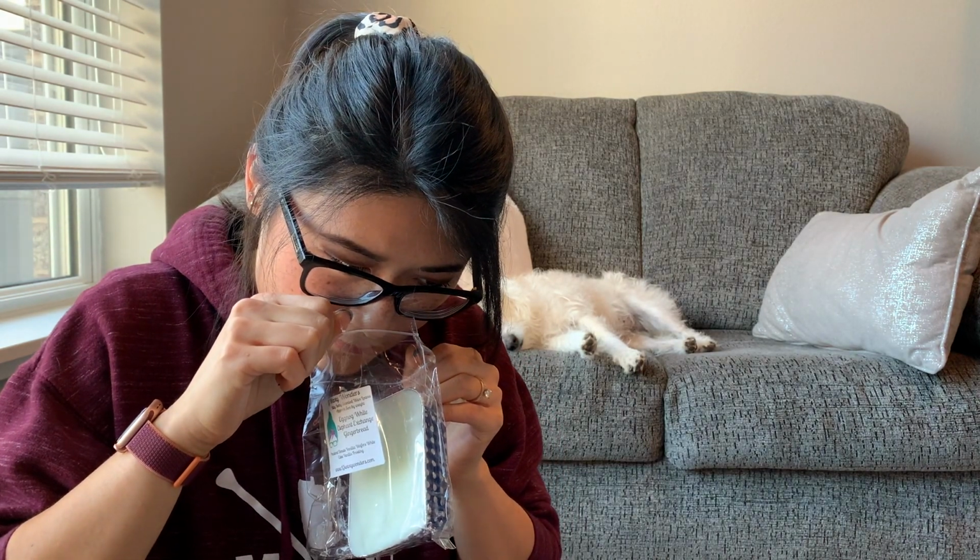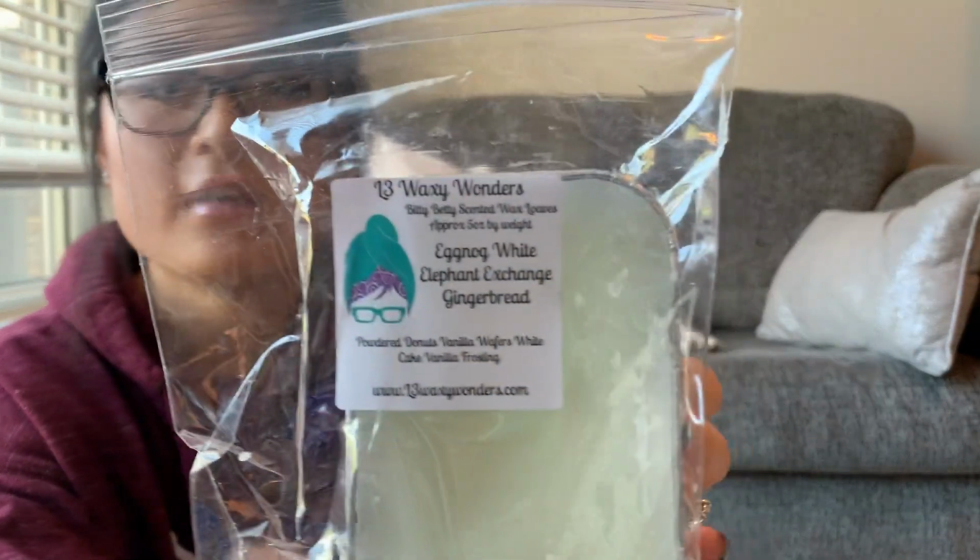Another one is Eggnog White Elephant Exchange gingerbread. I got L3's gingerbread in a trig tart in one of my past L3 orders, and I really liked that scent. I think I am smelling the gingerbread. Maybe the eggnog. Again, I'm not entirely certain I know what that smells like, but I think I do get something a little different from gingerbread, but I also don't think it's necessarily the White Elephant Exchange. This is good. This is a good, a little bit spicy blend. Not spicy like red hot or anything, but just like baking spices a little bit. So, I like that a lot.